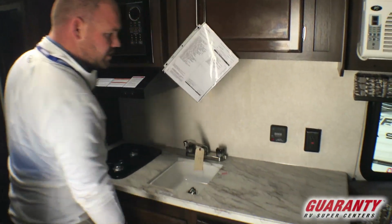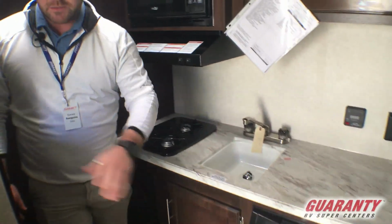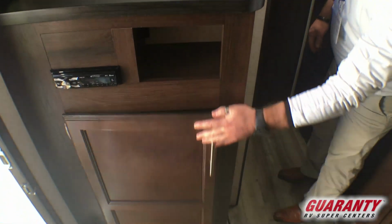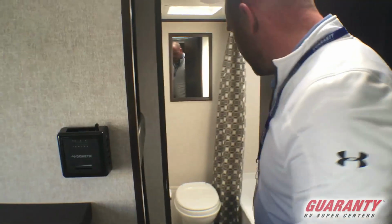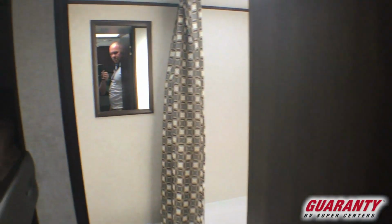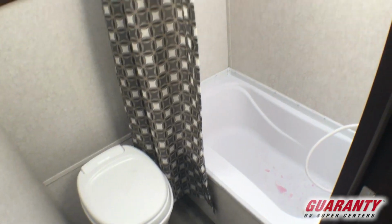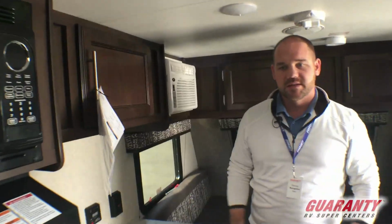Quite a bit of counter space for such a small trailer again. Microwave, 2-burner stove. You got some storage over here as you walk in. And back here again, this is the bunkhouse, so you got the 2 bunks for the kiddos. On the back is the bathroom. Nothing too fancy. It's got a toilet and a nice little tub to keep your kiddos clean. And back out into the galley, there's some more storage behind that door. Again, this is the 2019 Jayco 154 Bunkhouse.